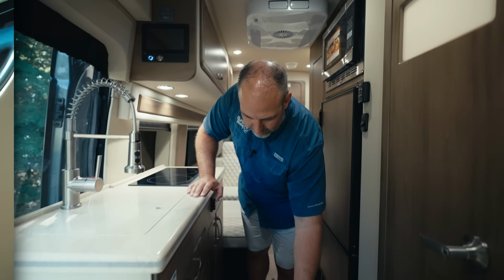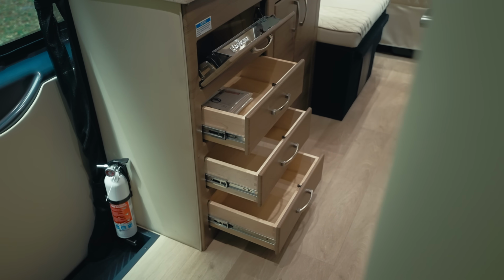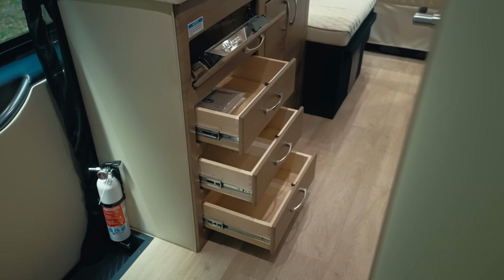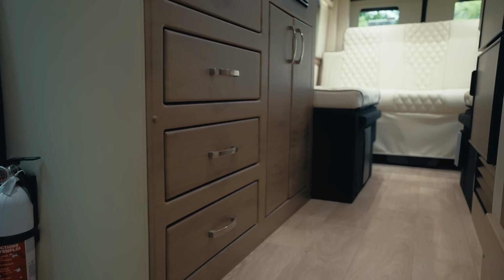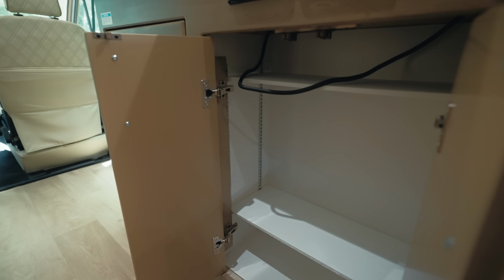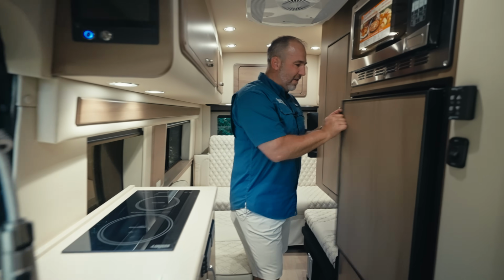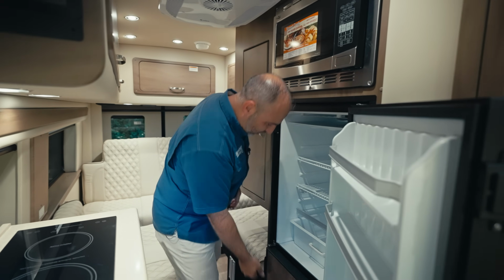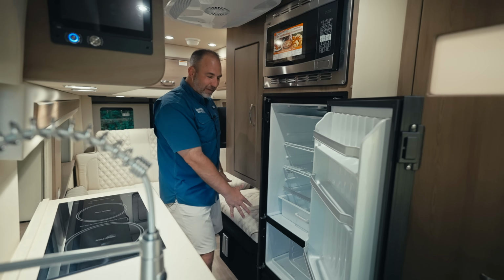So lots of storage here. I love how they do the dovetail drawers, really high end, nice drawers, all soft closing as well. And then you have a nice big double door cabinet here as well, which is cool. So as we're coming here, you have the big fridge and freezer. I'm a big ice cream fan, so I can fit a lot of ice cream in that freezer.